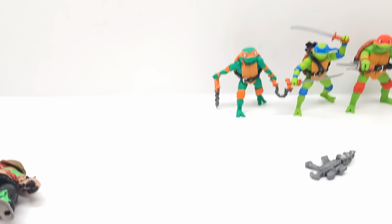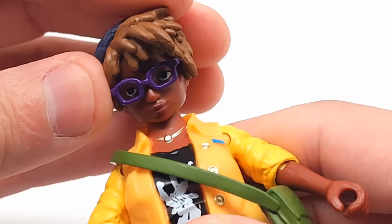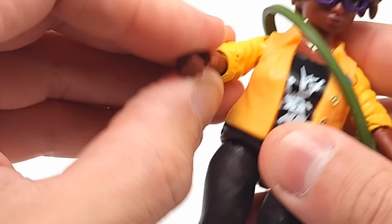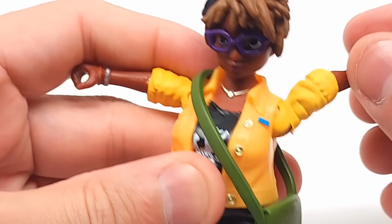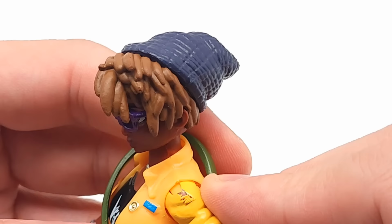Okay, great. Let's look at April here. Doesn't look like she has any crazy accessories. If the glasses come off, I ain't pulling them off. And here's her head articulation. It's pretty good head sculpt, actually. So it tilts. We have our little bag right here. Her classic yellow jacket. The arms move up. Well, they're a little tight to move up, but they move up that much. They move around. Oh, this just happened right now, so I guess if I push that one hard, it ends up taking that paint off. I'm gonna have to fix that because I caused that.